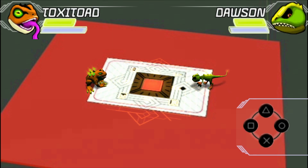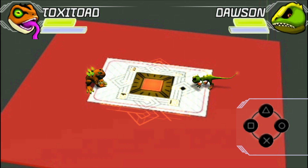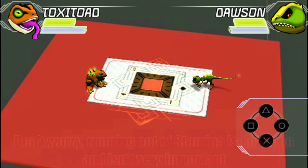Now, let me tell you how to attack. Each creature can perform four attacks. Your strong attack inflicts massive damage, but consumes lots of stamina. Your quick attack is less powerful, but super fast, so it's hard for your opponent to stop it. And two basic attacks, which are less deadly, but use very little stamina. You need to use the best attacks to defeat the enemy, but make sure you don't run out of stamina. If you lose all your stamina, your creature will need to rest, and we don't want that in battle, right?